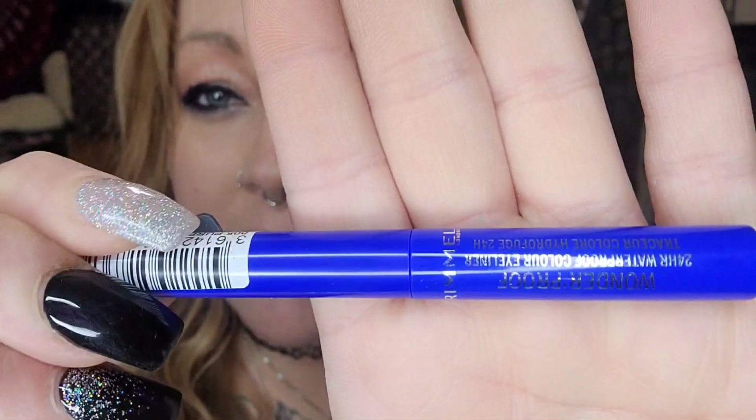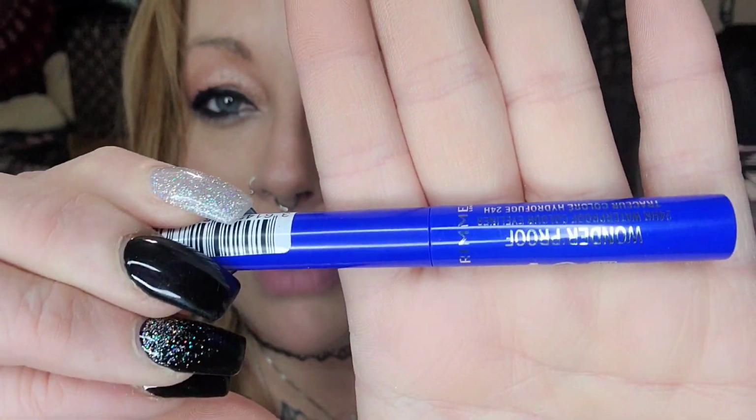And the next thing I grabbed that I have never tried, I don't even believe it has a technical brand name. This just says that it is eyeliner. You know what? Let's just open this, shall we? All right. Bam. I don't know how well you guys can see it, but it does say that this is Rimmel London. It is called Wonderproof 24-Hour Waterproof Color Eyeliner. It's waterproof, smudge-proof, and sweat-proof.